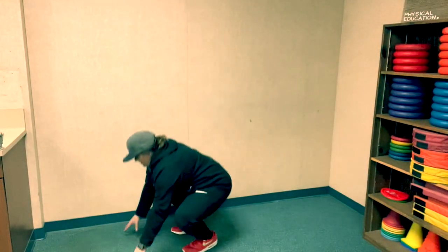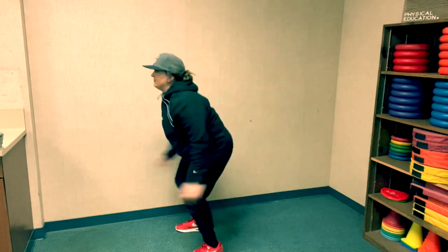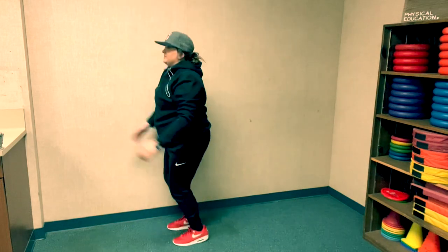It is basic burpee time, party people. Let's give it a try. Jump, squat, hop, hop, jump.